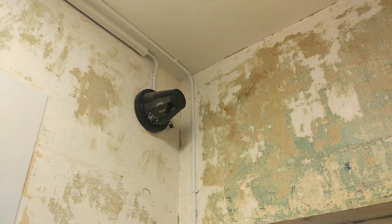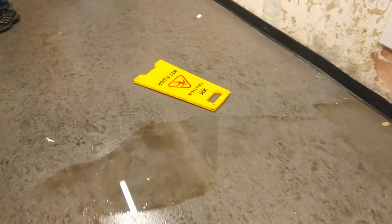The empty hotel Hamlet's pod cameras. It's leaking. Actually, this building looks in such a bad state. They have not looked after their building at all.